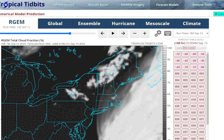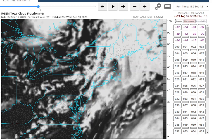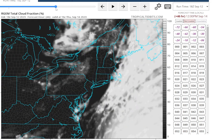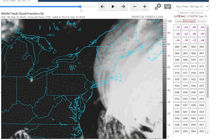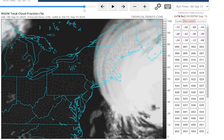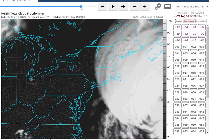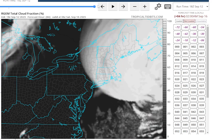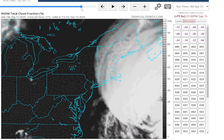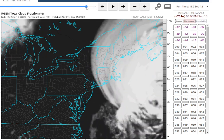However, the RGEM is a different idea. The RGEM has this front going through, and then we're mostly sunny by later Thursday, and then Friday it has the cirrus just going over eastern Long Island there. You can see the cirrus just going over eastern Long Island, and then maybe the shield will get a little closer on Saturday. But you can see that's what the cirrus is right there. All right, so that's the RGEM.